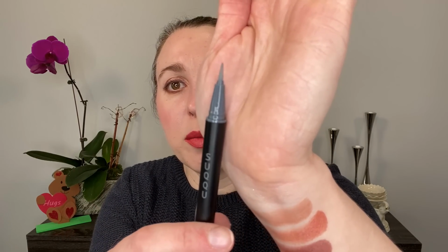Usually I go for the other style of liquid liners, something more like the Surratt ones where you've got a brush instead of a felt tip. And this is a felt tip liner, but it just works so well. It's just a little bit easier for me to use this particular one. It has a really nice fine point. Let me show you again. So you've got a pretty fine point here.